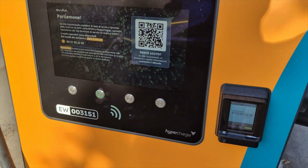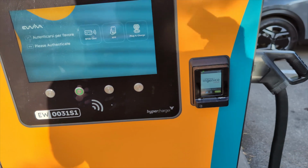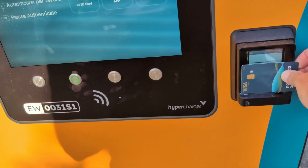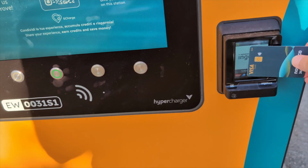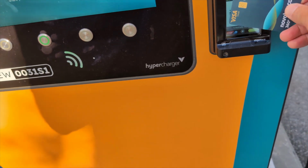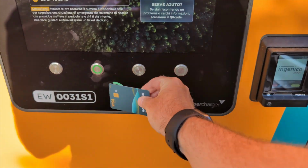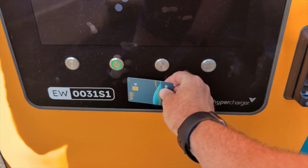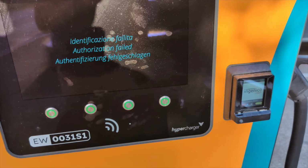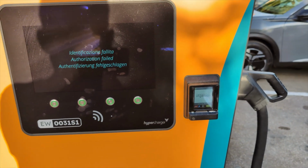And what I'm going to do today, I'm going to see if this is a card reader and if it works, my Portuguese Visa card. Let's try it, see what happens. Perhaps it's not. Perhaps it's something completely different. No, I think this is something different. It's definitely not a card reader. It's not showing up anywhere. Just try that, just to see. I'm just going to say no. No. So, this doesn't have a card reader.